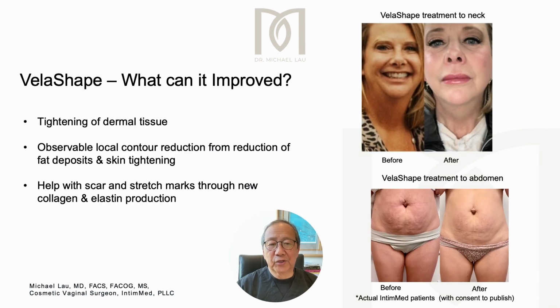So here are some results. You can see the upper picture shows a neck VelaShape 3 treatment. You can see the reduction of the contour of the neck, tightened and provide a better jowl line. And the lower pictures actually show very dramatic improvement of VelaShape 3 treatment in the abdomen to decrease the fat deposits, improve the contour, tighten the skin, and make the stretch marks less obvious. So we can apply the same technology in the case of regenerative facelift.